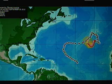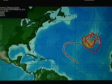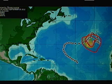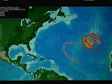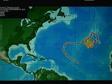Very slow movement overall, just milling around out here, piling up those accumulated cyclone energy index points. Not too many because it's not strong. The stronger a hurricane or tropical storm, well, specifically a hurricane, is, the more ACE points you have. And obviously Nadine only about 50 miles per hour, so it's not very strong at the moment.